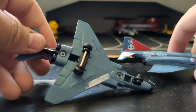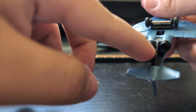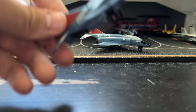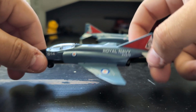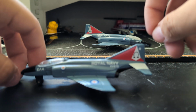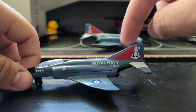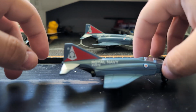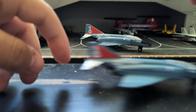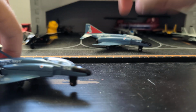So, obviously, it's a nice gray blue with the black. I like how they did the nice black with the exhaust. That's pretty neat. I like that a lot. Yeah, it's a nice piece. Royal Navy XV-570, which is an actual aircraft. If you look up Royal Navy F-4 Phantom XV-570, you will find an actual aircraft with that tail number. I'm not sure what squadron it's from, but I like it. I'm glad I got a replacement for this one.